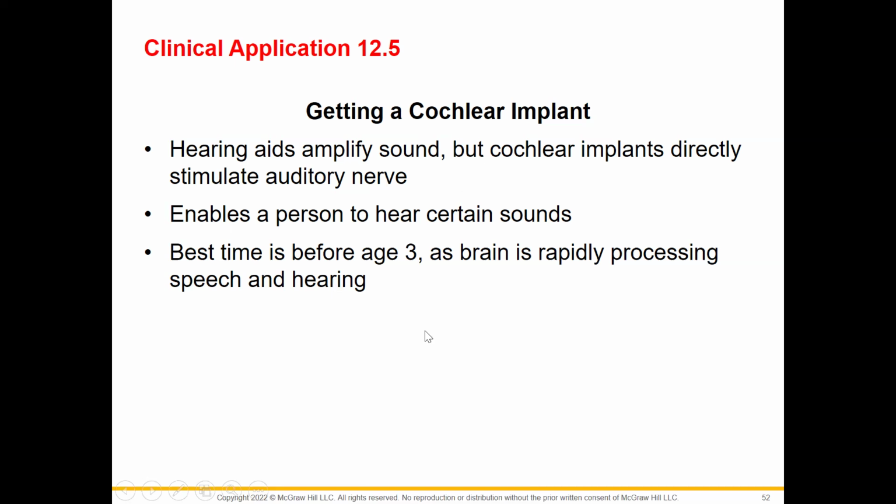The best time for a person to get a cochlear implant is before they turn 3, because the brain is rapidly processing speech and hearing. So if a person gets a cochlear implant by the time they are 3, while their brain is still processing speech and hearing, then they will more likely be able to hear normally. Whereas a person who gets a cochlear implant later in life, after the age of 3, especially into adulthood, may not be able to hear as well because the brain has already developed, at least in certain parts of the brain, depending on how old the person is. And because the brain has already developed without being able to hear, that person's brain was not able to develop hearing those sounds.